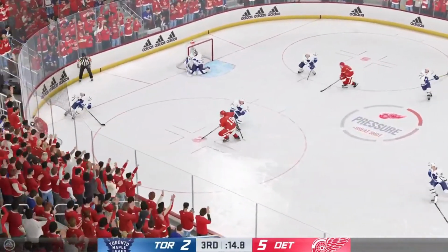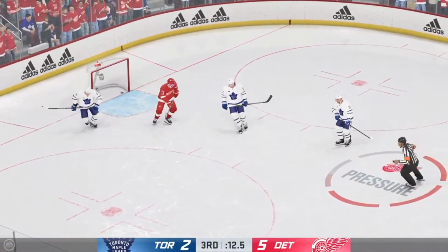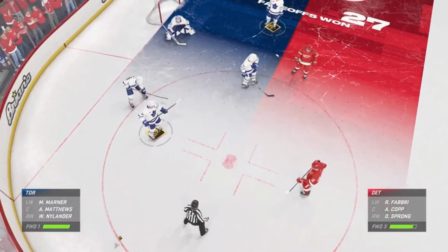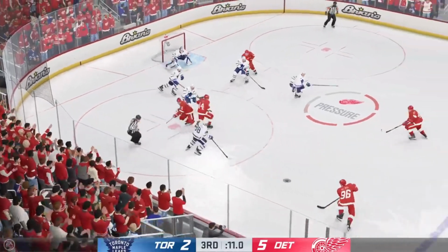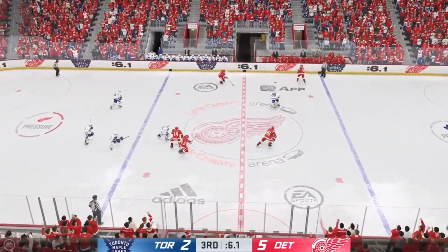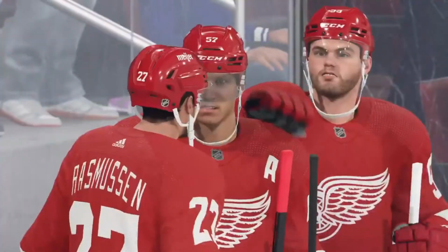And as the final seconds tick off the clock, the home fans acknowledging what they just saw tonight. Both teams readying here for the faceoff. The Red Wings take possession off the faceoff. Here's a short pass to Sprong. Getting a little too physical to maintain possession. There's the final horn sounding, putting this baby to rest.